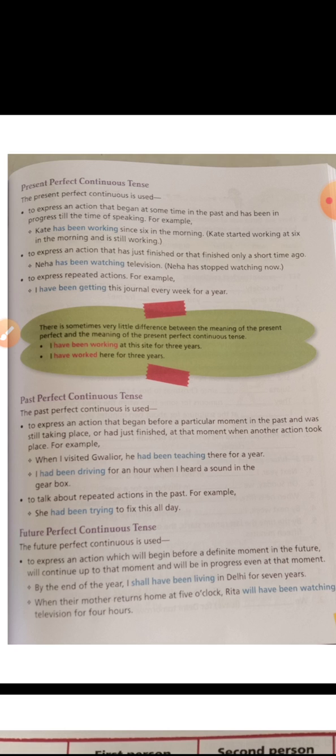Here example, cat has been working since 6 in the morning. You can see here, cat's work is continue. Cat's work has been continue since 6 in the morning. She has been working since 6 in the morning. Her work continues here. Cat started work at 6 in the morning and is still working. So this is a sentence of present perfect continuous.